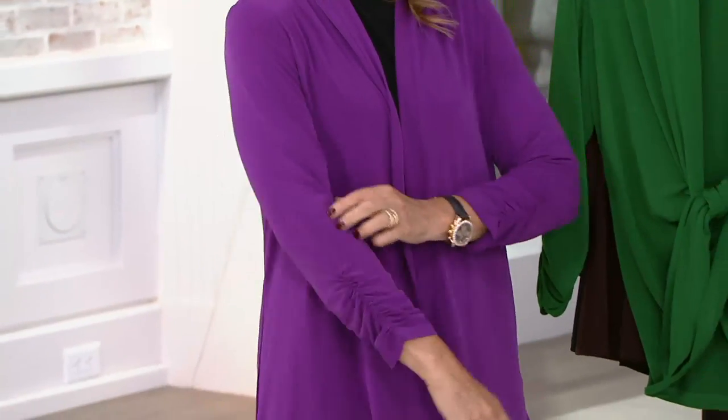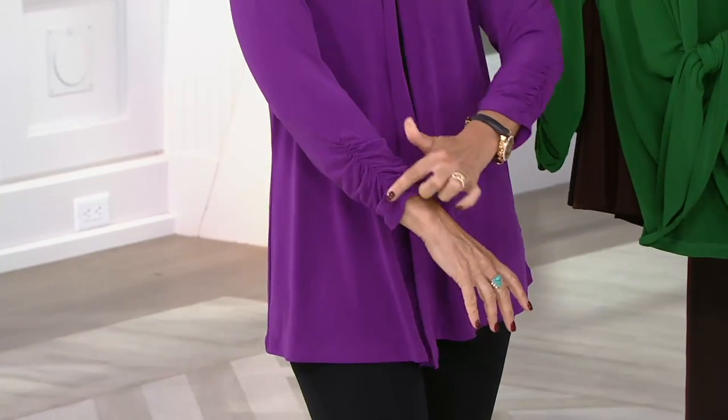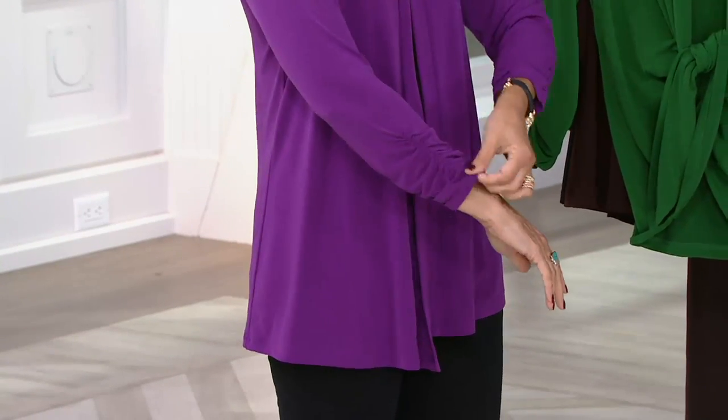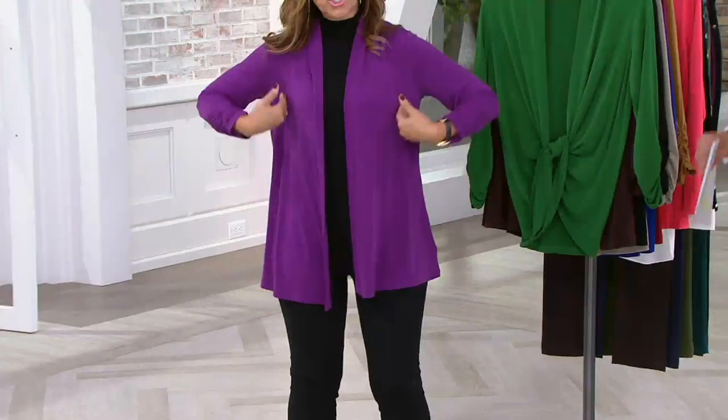So I wanted everyone to see, because it's a really good color. So this look is wonderful. It's got the ruching at the sleeve. I love that almost slight little swing shape to it. Yes, that's nice. Again, it shapes my body.